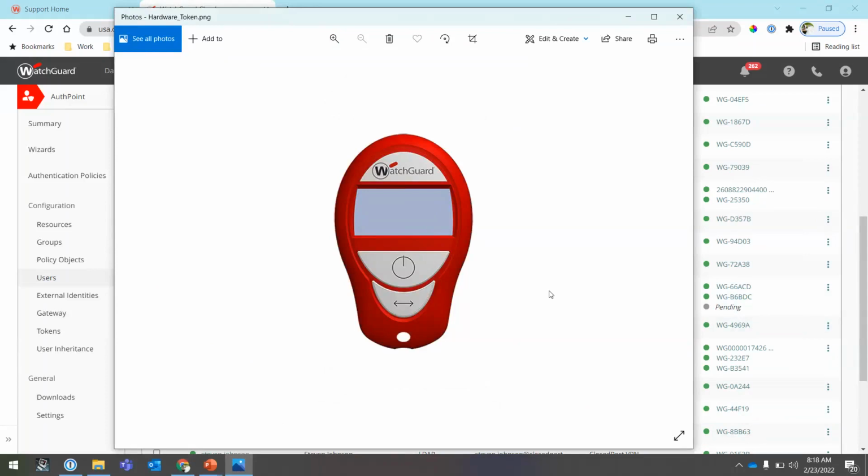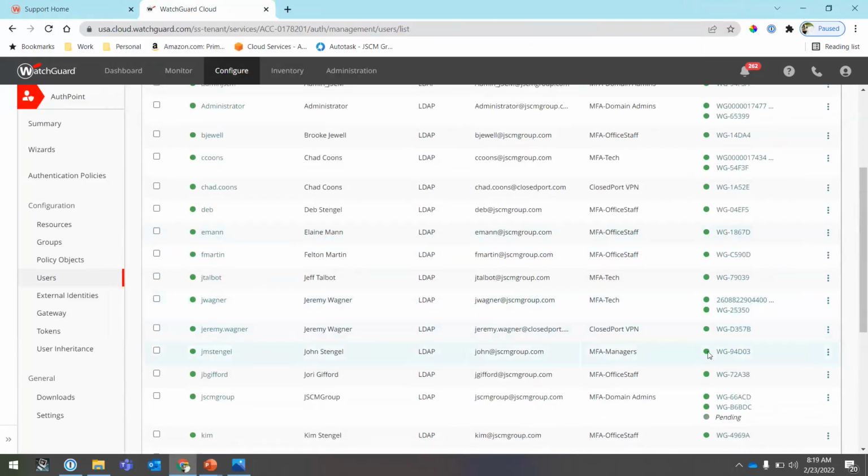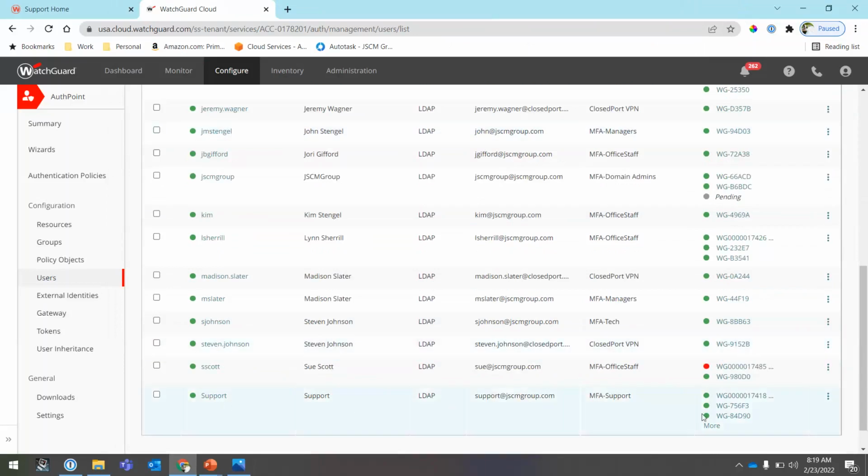You can import these into your OffPoint portal and then assign them out to the users that need them. An account can have up to 20 soft tokens, so basically 20 mobile devices with a token associated to that account, and unlimited hardware. Where this is particularly beneficial is if you have shared accounts. So like our support email account, multiple people in our organization have access. We all have tokens to get into that.